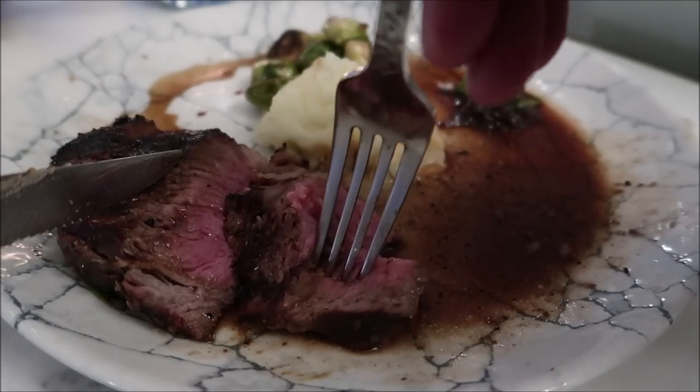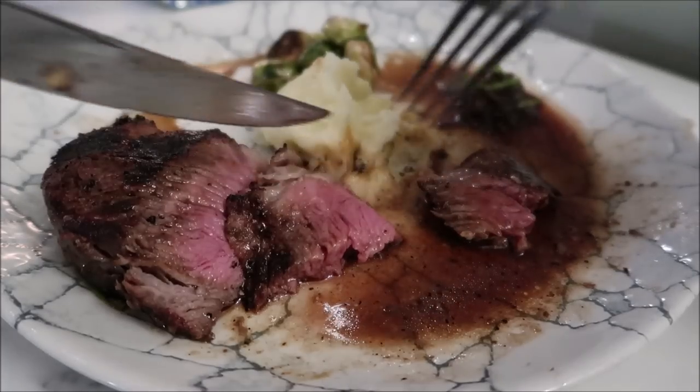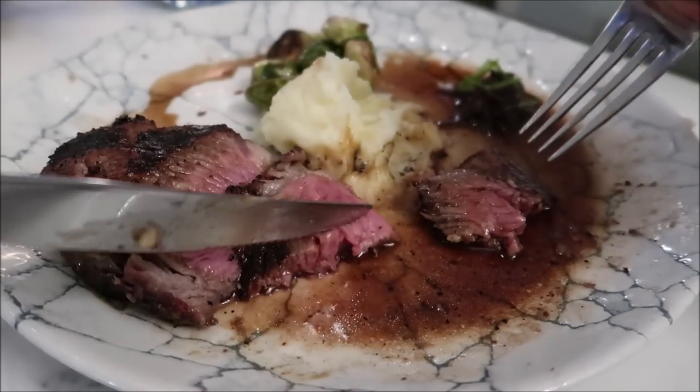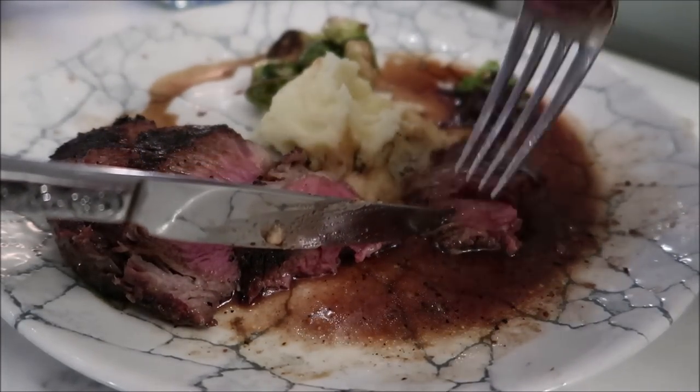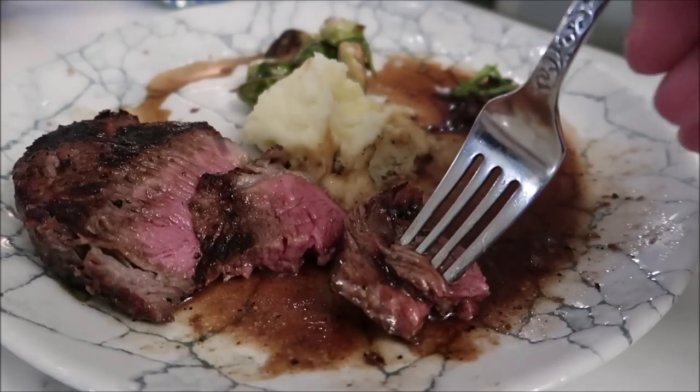Seriously though, I have to say kudos to the chef because this is a perfectly cooked steak. Look at that. They added the char to it. A nice cool pink center. I'm loving it. And I'm just soaking up all of this. That's how you do it. We're gonna have to see what they got for dessert too.